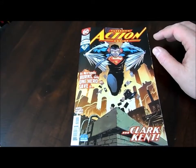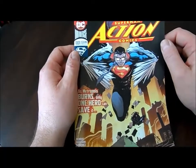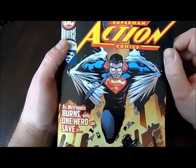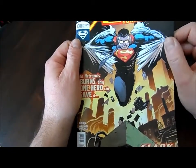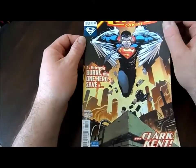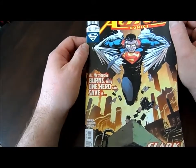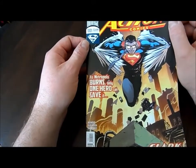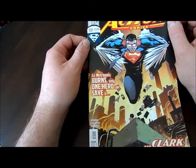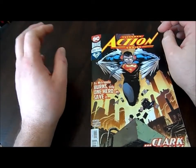Today we're going to take a look at the latest edition of Action Comics. They put the word Superman on top here in case anyone's not sure who the guy on the cover is. But this is Action Comics 1001. It's the first comic book to hit that number. Of course, that'll be true forever and ever because I don't think anyone else will ever be that high in terms of numbers. Detective Comics will be hitting 1,000 in a little while, but it's still a little bit behind.